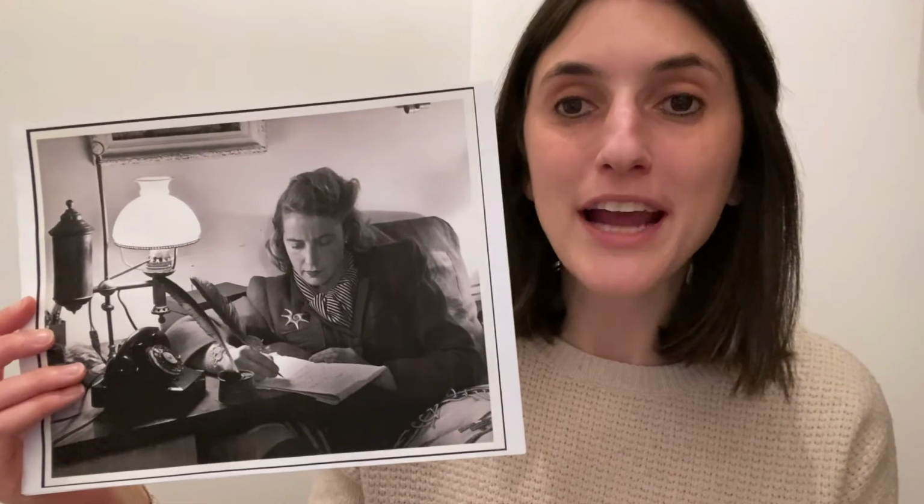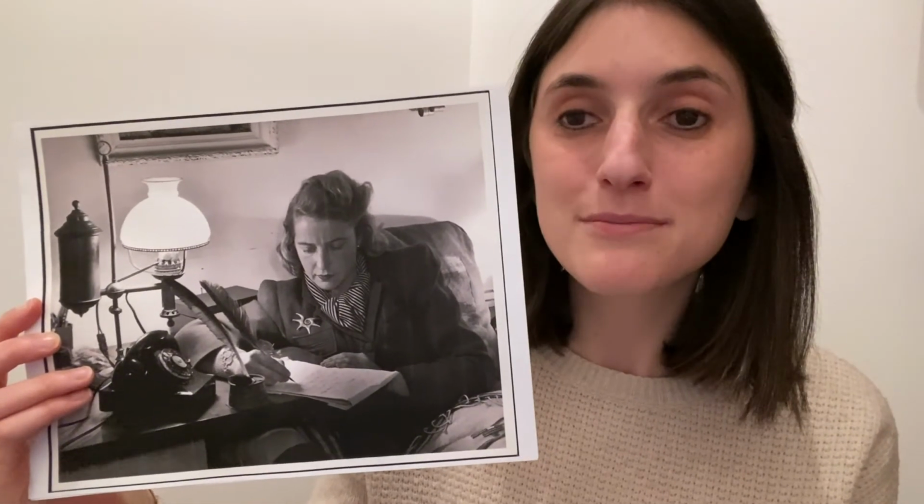This week, I want to introduce to you Margaret Wise Brown. And this is her portrait. It's a black and white photograph. Margaret Wise Brown was a writer and author of children's books.